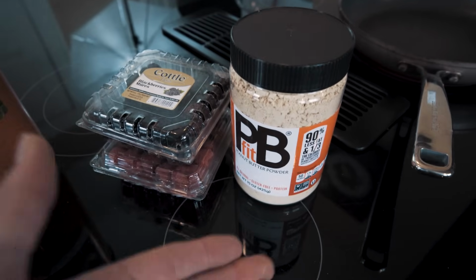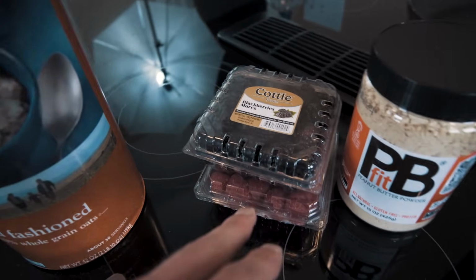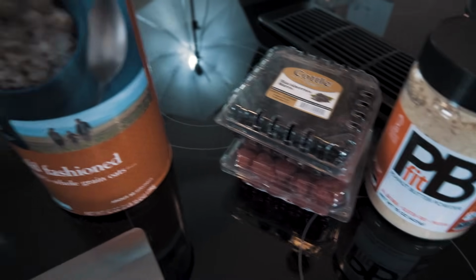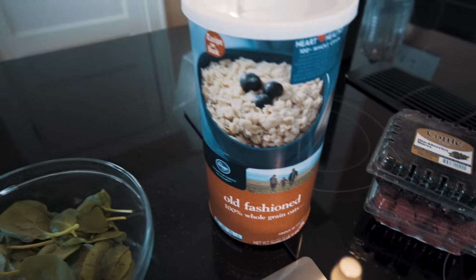The benefit of something like this is you get all the flavor of peanut butter without any of the extra calories that come from the fat. The berries are going to be loaded with micronutrients, so extremely beneficial for skin health, digestion health, and have a great benefit just overall to your metabolism and everything else. Oatmeal, complex carbohydrates, guys, really going to help you have that sustained energy throughout the course of the day.